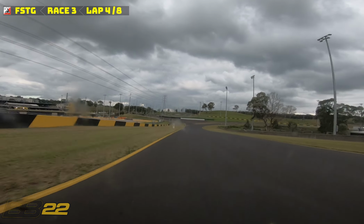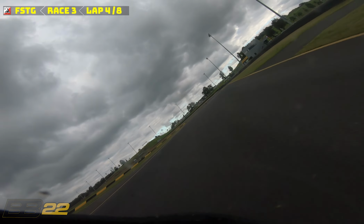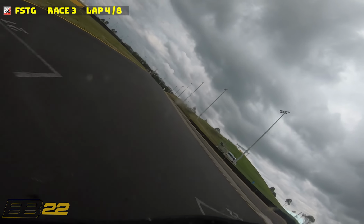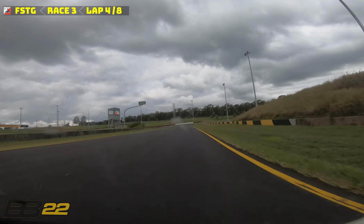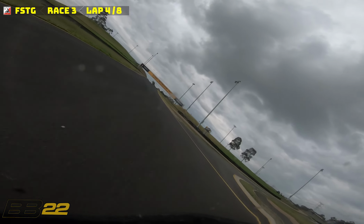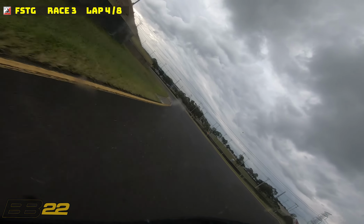Again though, they could see that and they started formulating plans on how to get and where to get past me, which is pretty funny. And meanwhile, while I'm doing what I'm doing up the front here, trying to keep the lads behind me, they are having what I hear is a titanic battle, constantly swapping positions as they're trying to get past me. I could constantly hear their engine notes in my ears as I was going into the corners, so I'm just sitting there waiting for someone to come past.